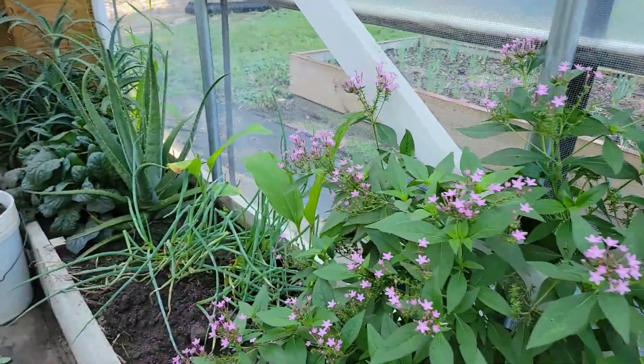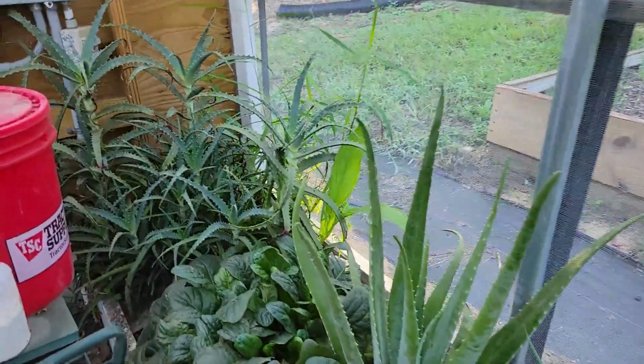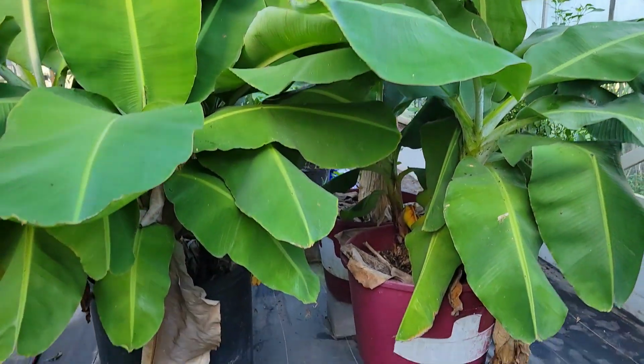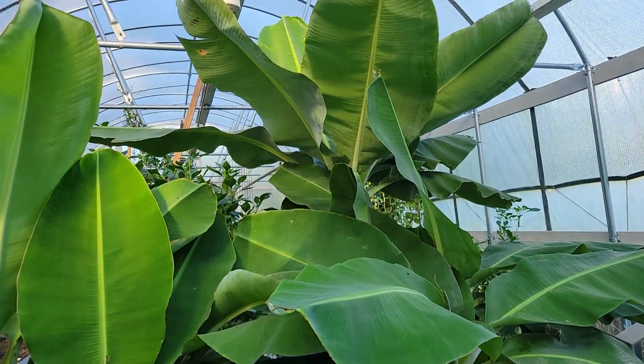And then I have more turmeric, some onions, aloes, and a flower. And we have our worm castings here, just in case. When you enter Danny's high tunnel, this is all you see, a mountain of banana trees. Isn't that amazing?